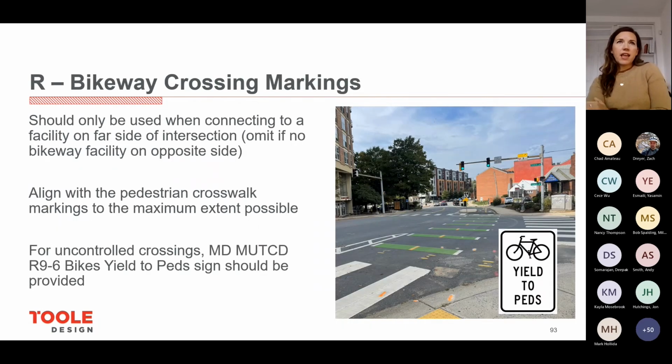Okay, and then here is a good reminder that you're going to want to have the bikeway crossing markings wherever you're connecting to a bikeway facility on the far side. If you don't have a connection to a bikeway facility, let's say you are going from a protected bike lane on one side to a more conventional or just shared lane situation, really, you would not want to provide these bikeway crossing markings. So that's something to note. If they're not applicable, then you don't have to include them.